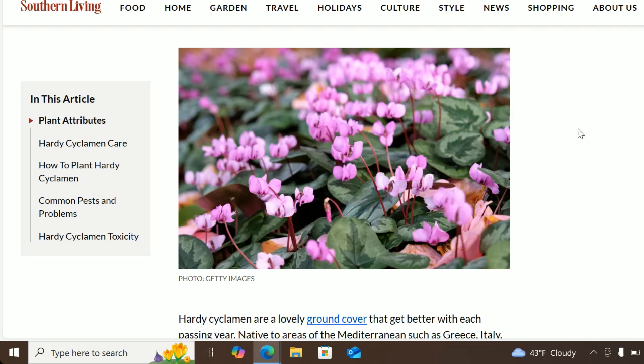I don't know. Have you grown cyclamen from just store-bought cyclamen? If you have, how long did yours live? Did you grow it outside or inside? If you grew it outside, what zone are you in and how long did it live outside? Did you have any problems with animals getting sick from eating them? I don't know that they would be tempting to animals.